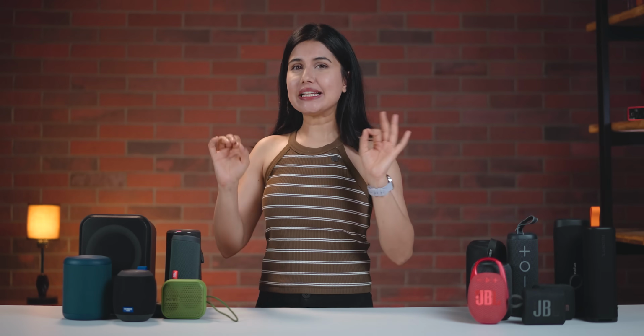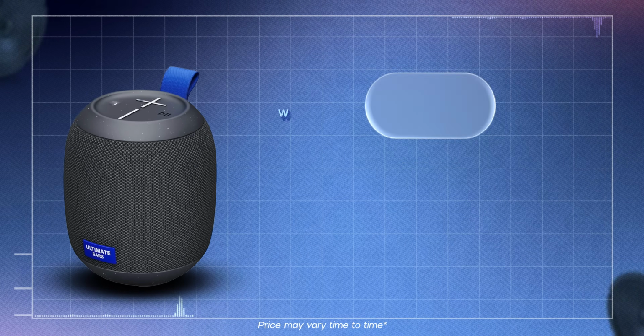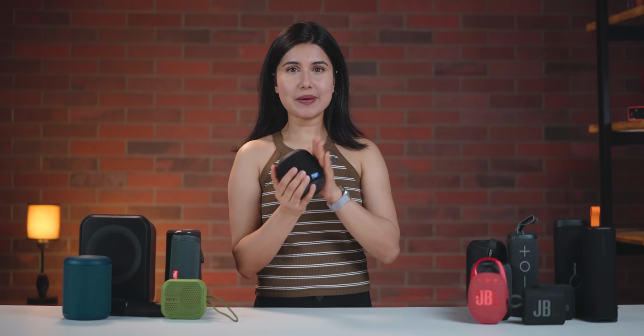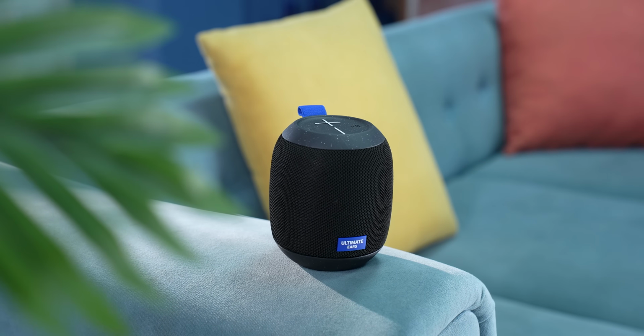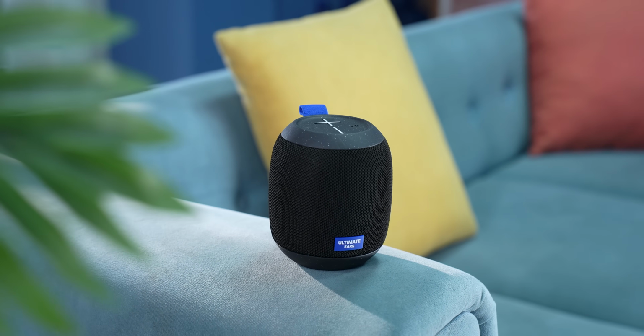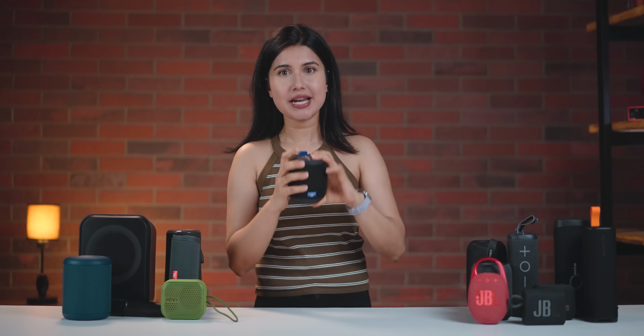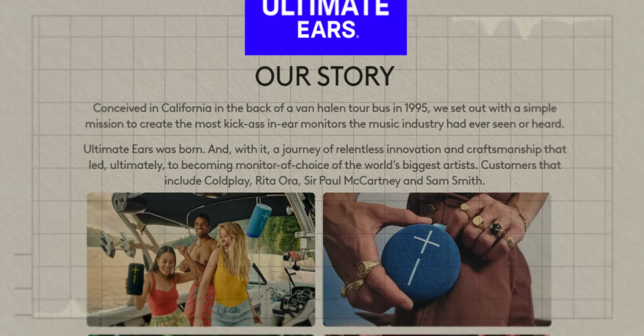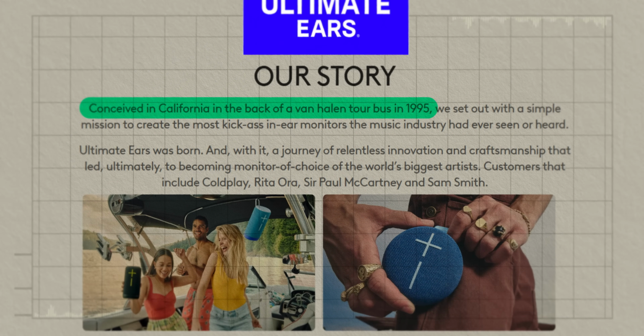Now, before I get into all of the big boy speakers, I'd really like to tell you about this, the Wonderboom Play from Ultimate Ears. I have actually been meaning to get my hands on this guy for quite some time since I had heard so much about this brand before. And in case you didn't know, Ultimate Ears is an American audio company that specializes in Bluetooth speakers.